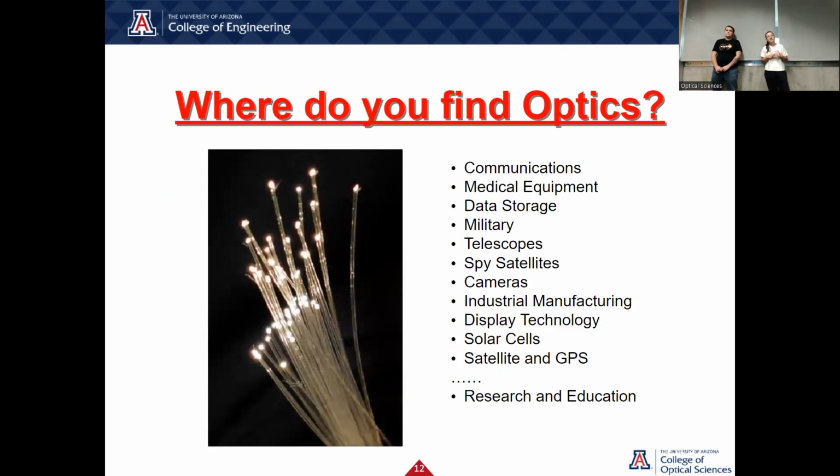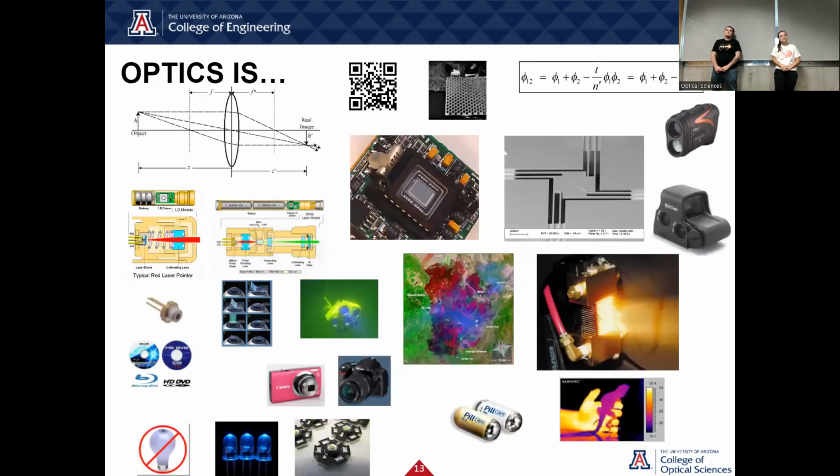Cameras, this could be like even the one in your pocket on your phone. This is optics. Display technology, like your television set. And satellite and GPS, so when you're lost and you open the Google Maps app, this actually uses the GPS technology. And also research and education, which is a lot of the stuff we're doing here at the University of Arizona.